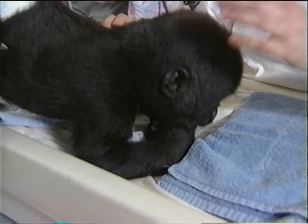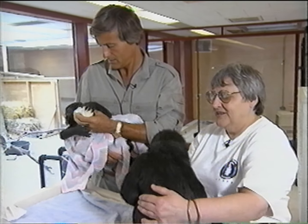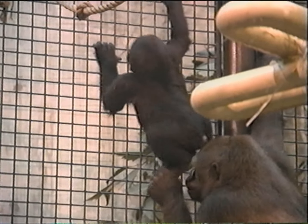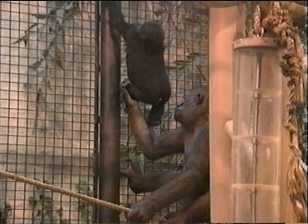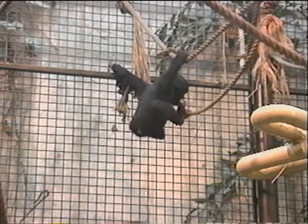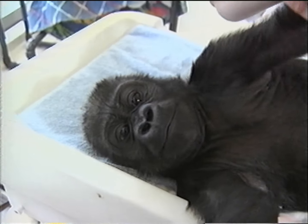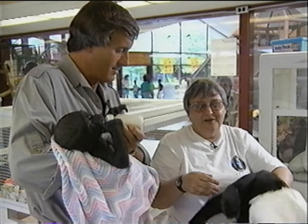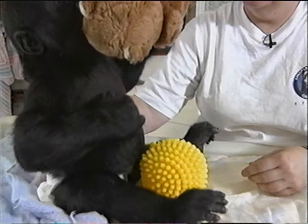How long will he stay in the nursery? Because it looks to me like he's going to take this place apart in about two more weeks. No, he's okay. Actually, when they're about close to a year, they get moved back to the ape house. And then we have a program where we have a female, Debbie, who's about 27, and she's never had her own babies, but she's an excellent foster mother. And we will slowly introduce him to her, let them bond, and then she will teach him to be a gorilla. Right now, he's between a gorilla and a people because of being mother-raised and hand-raised.